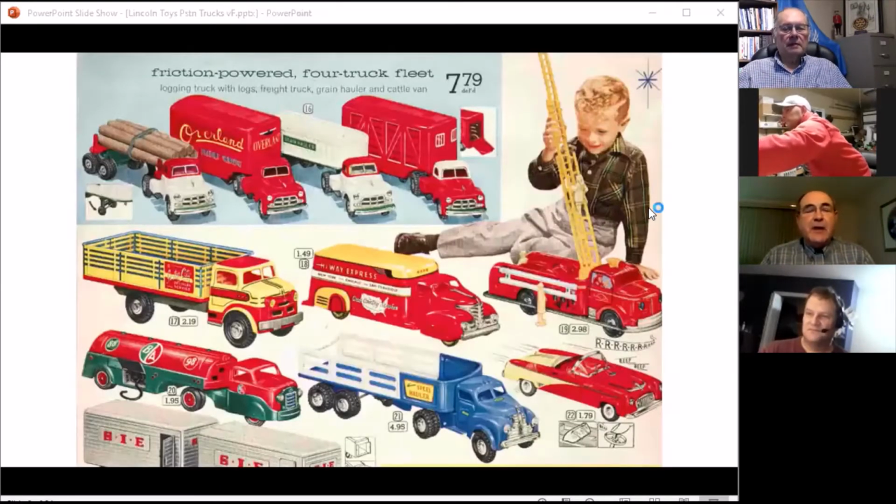This first slide we're showing you because this represents the colorful trucks that you see, really represent the colors and styles and the graphics that were typically used like this in the 1950s and 60s. We do note that there's only actually one Lincoln truck in this picture. Before we talk about those details, notice the prices on these trucks at the time.